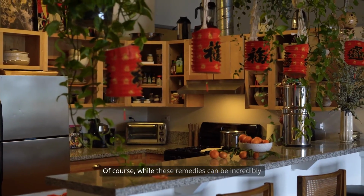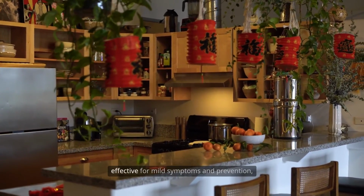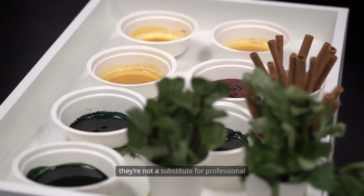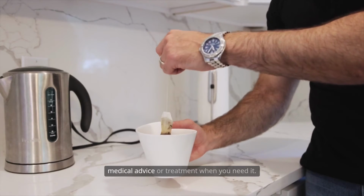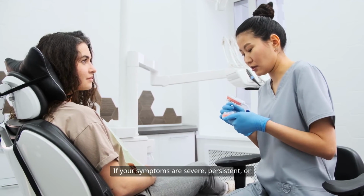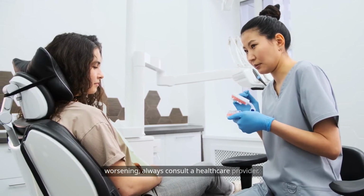Of course, while these remedies can be incredibly effective for mild symptoms and prevention, it's important to remember that they're not a substitute for professional medical advice or treatment when you need it. If your symptoms are severe, persistent, or worsening, always consult a healthcare provider.